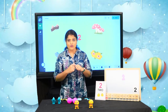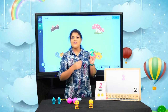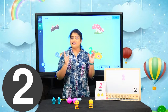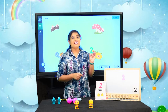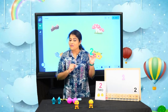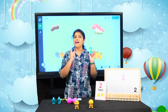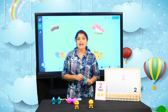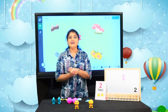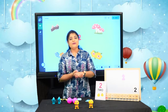We have learned a new number. The number of the day is number 2. And we have learned how to count number 2, a story on number 2, and practice writing number 2 in the air and tracing number 2, and a song to sing while tracing and writing number 2, and we have learned a very good beautiful song on number 2, and we have also seen an activity on number 2.